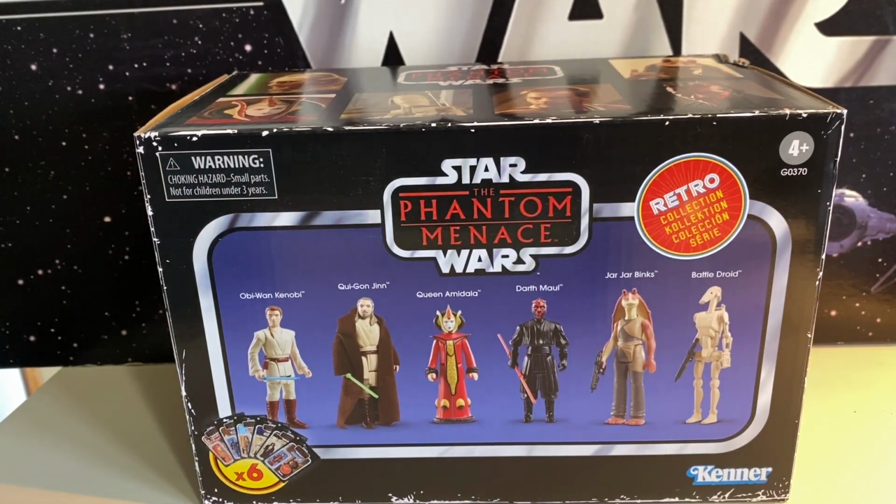Been a while since I looked at retro figures, but I just got the Phantom Menace retro set. I found my first set at a Target last week, and then they popped up for sale on the Target website this last weekend, so I went ahead and ordered another one. So I gotta have one to open and one to check out.